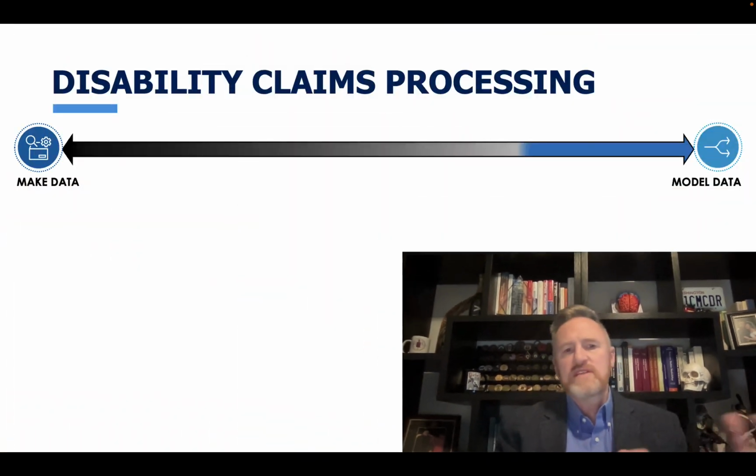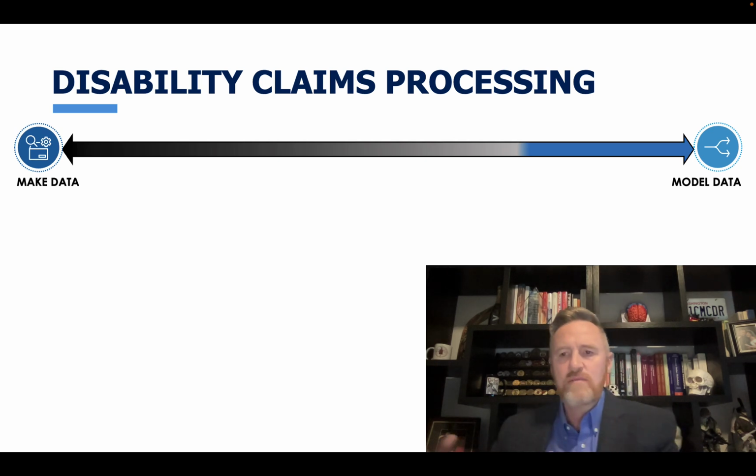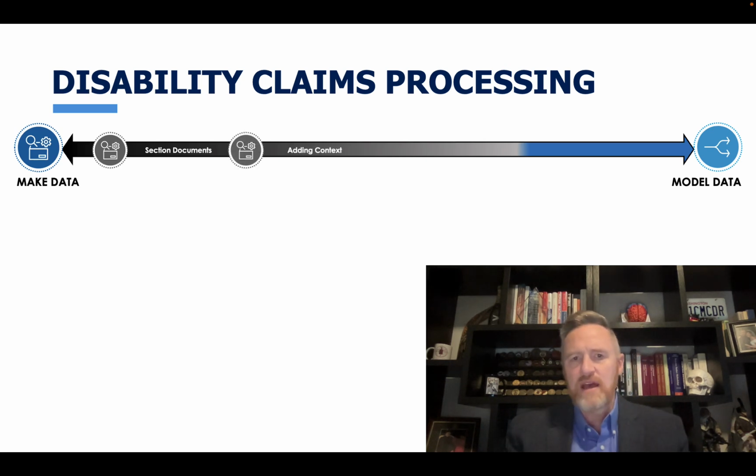So what you're doing is taking the records or submission files that the claimant has provided you, and you need to convert that data into model data. That involves selecting which documents you're going to use, and adding context so you can better understand if it's relevant. You have to represent a lot of the text as data for processing. Then there's analytics that you apply so you can run your model.